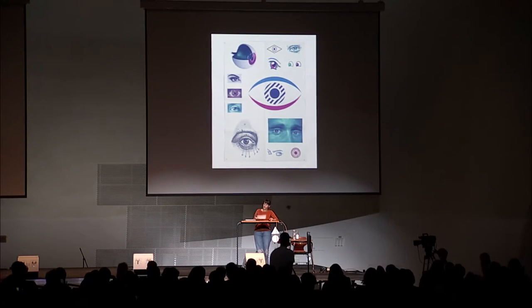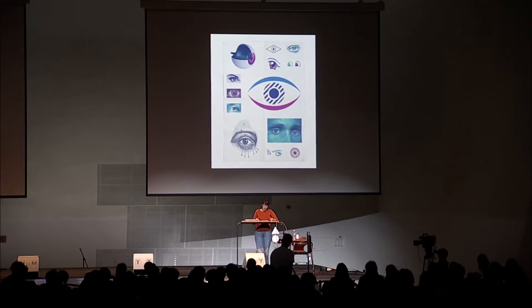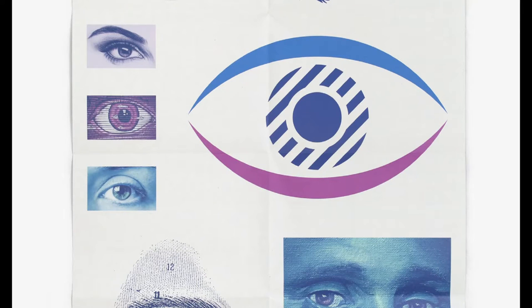So this poster is about image, and with a group we had a lot of discussion, and we chose to show an eye. There is a sort of tautologic dimension to show an eye to talk about image, but we wanted to be very archetypal and very simple.